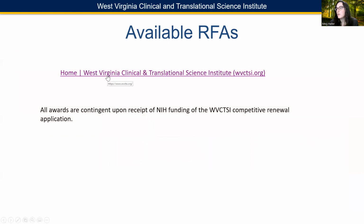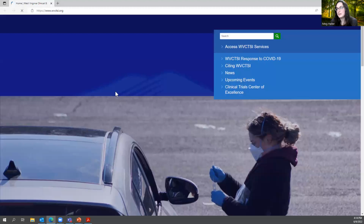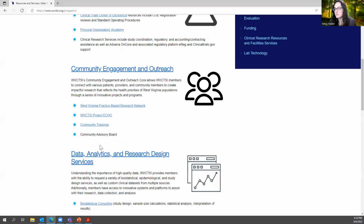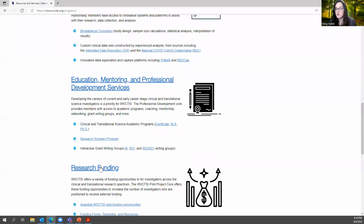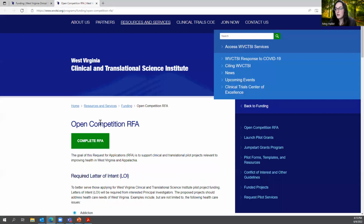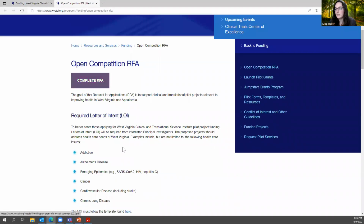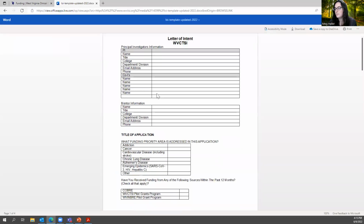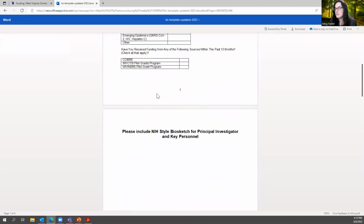Now I will go over our available RFAs and the nuts and bolts of an application. So here's our website. If you go to resources and services, research funding, and go to the open competition, you can click on the complete RFA, or you can also find the LOI template here. Here's your LOI template.